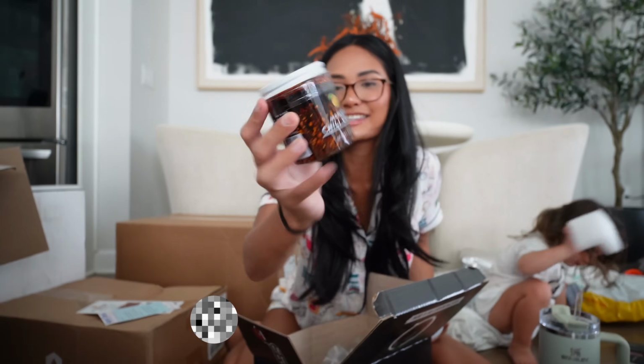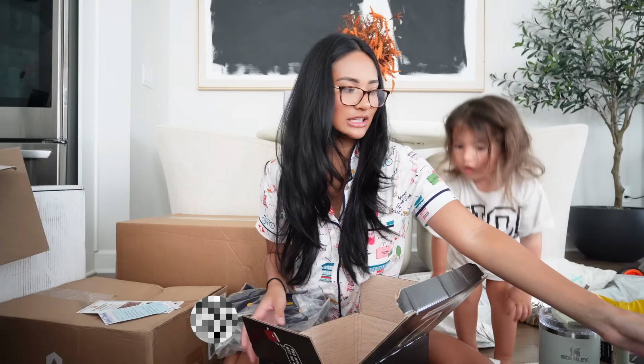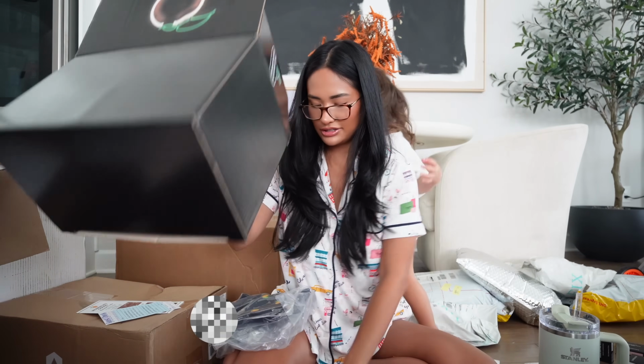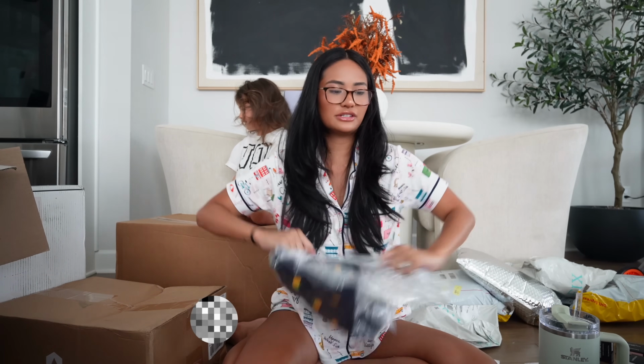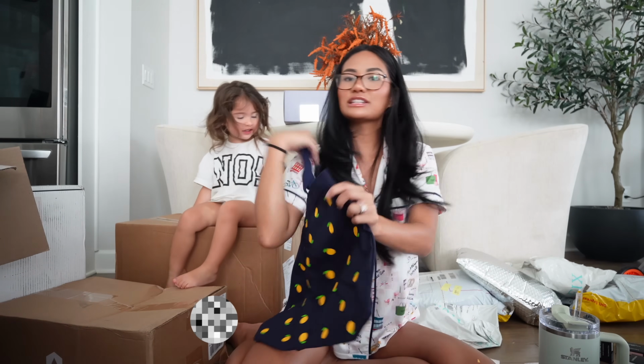It's called Chili Crunch. I'm excited to try this and see if it meets my expectations like Trader Joe's. There's a wine key as well. We don't really drink wine, so probably never gonna use that, but I'll give that to my parents. Oh, this is so cute. They also sent a tote bag too. Dang, just for some noodles? That's so cute. Gonna use this for the beach.